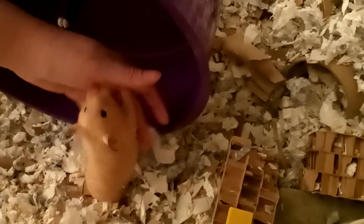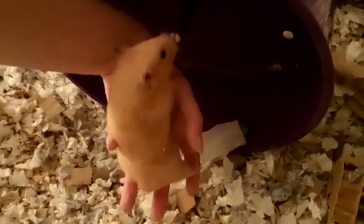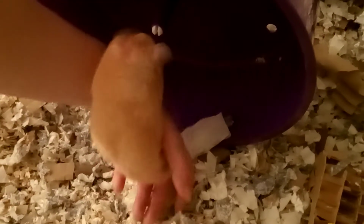I like watching the little piece of substrate that's trailing behind her. It's funny. It's like she's kicking up rocks. Are you kicking rocks? See what I mean by she's a monkey? Look at her. She just climbed up into my hand. And on my hand. Like the little monkey she is, huh? You a little monkey?